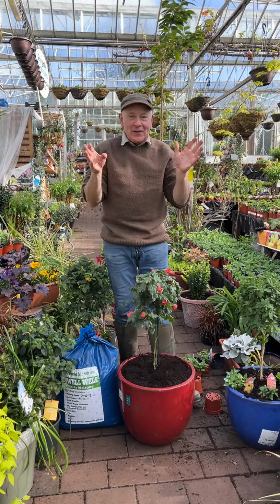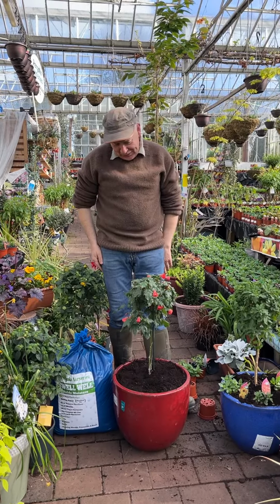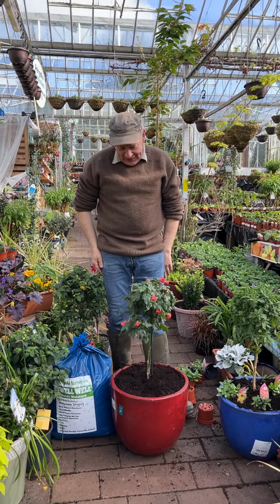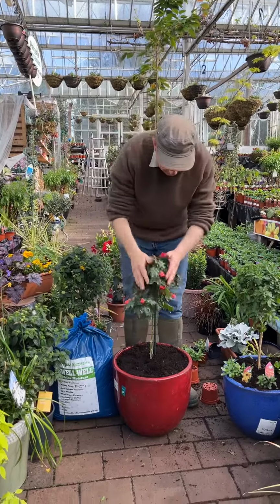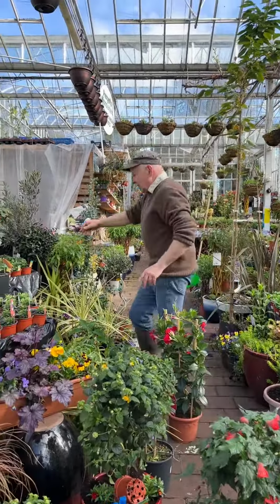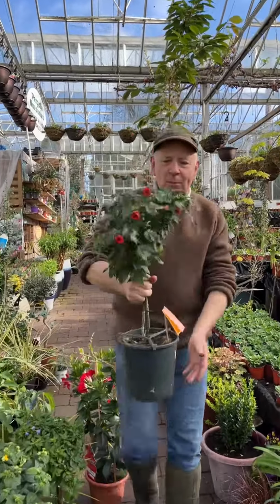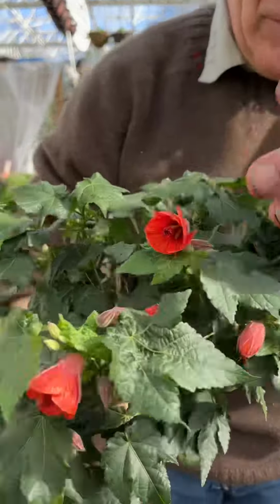We're planting up pots and containers now that are going to flower from now right through until mid-October. In the centre we have a lovely Abutilon. This is Abutilon. I'll show you just an individual one. This is Abutilon red trumpet. And Abutilon red trumpet is just a little small tree for the centre of pots.